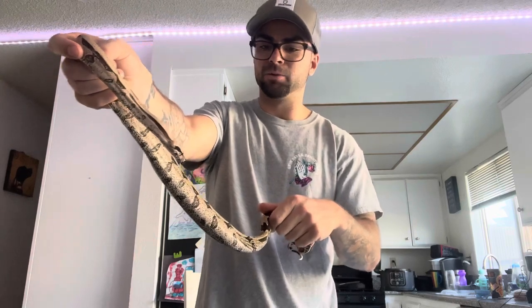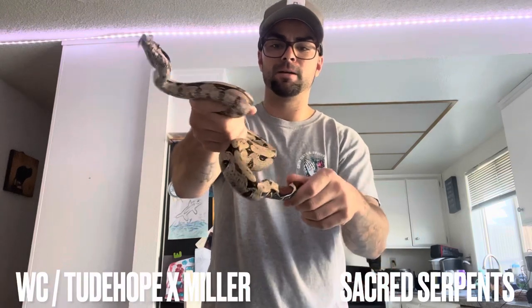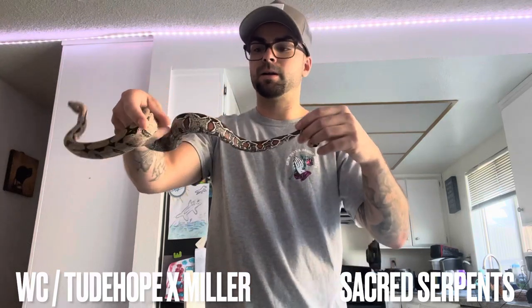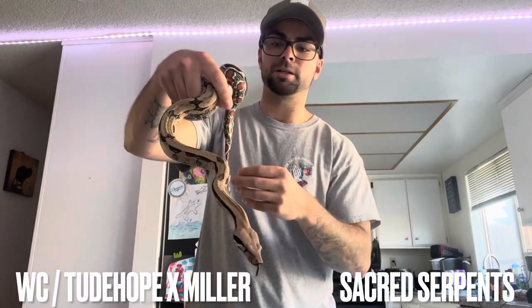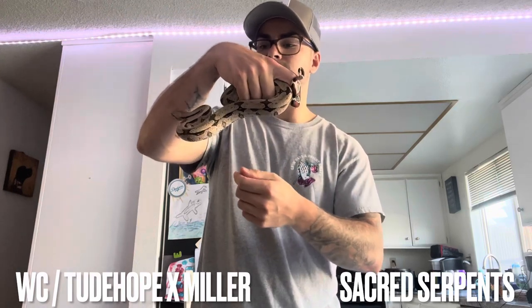But this one's from Elliot Stone from Sacred Serpents. This was his first ever litter. She is a wild caught cross with a Toot Hope Miller. And her colors are seriously amazing in person. She has that pink purple just going down her whole side, and that cookies and cream belly.